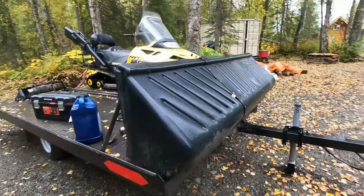The 2004 Skandic, 550 fan two-stroke, which we knew it was going to be. That'll be a little bit of learning. Never really dealt with two-strokes, but it looks to be in really good shape. It's got new seat covers, a couple extra belts, spark plugs, what have you. Got a lot of miles on it, but looks like it was well taken care of, and came with a trailer with a title and all that.